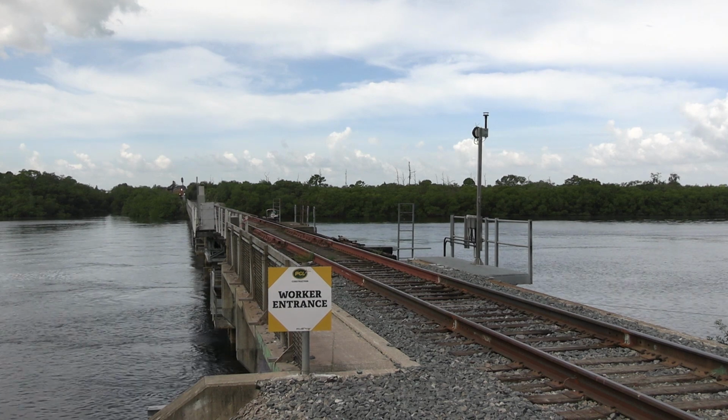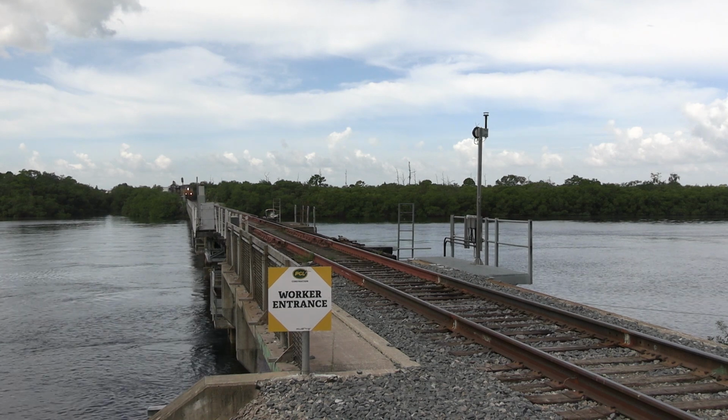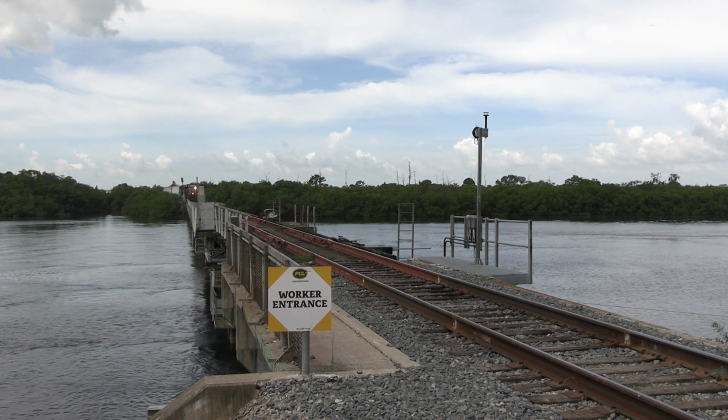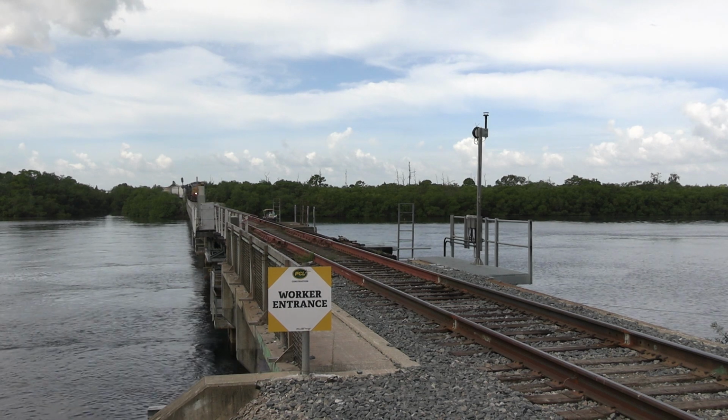Here too, the 0823 has to slow down from the maximum authorized speed of 40 miles an hour to a gentle 20 miles an hour to cross the Little Manatee River. And this is the 898 milepost that the train is going to have to clear very soon. They're doing some sort of track work around here.